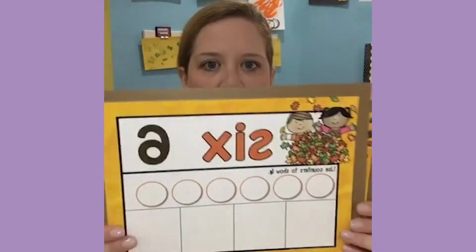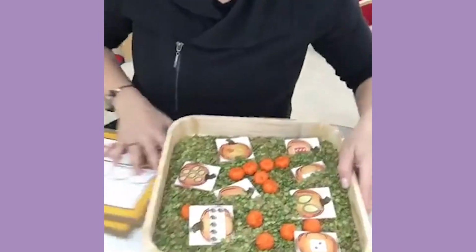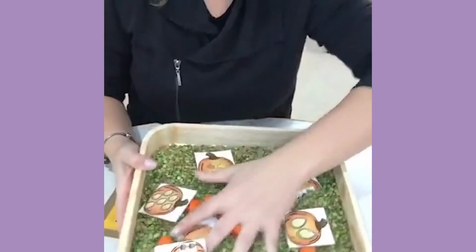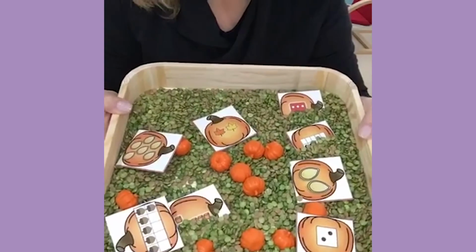So here's another example. I'm going to have to tip the camera down for this one. So I have these number counting mats, and I do them for different seasons. And what I like to do is print 2 of them for each student or for each seat. So this one I've got the number 2 and the number 6. I'm going to tip the camera now, let's see if this will work. And instead of just giving them a basket with the manipulatives that go with it, I like to put it in a tray with some sensory materials.